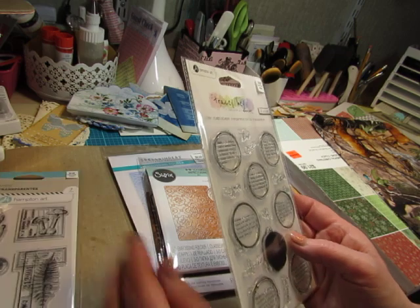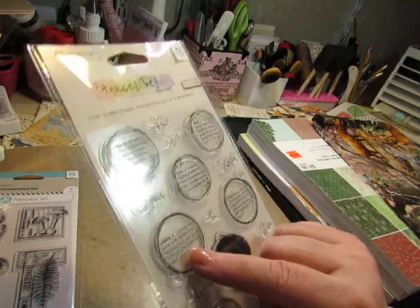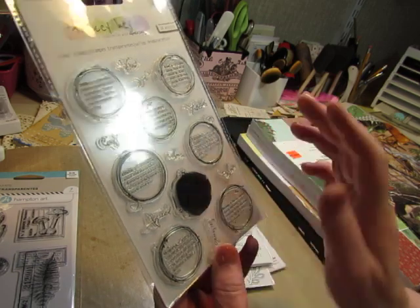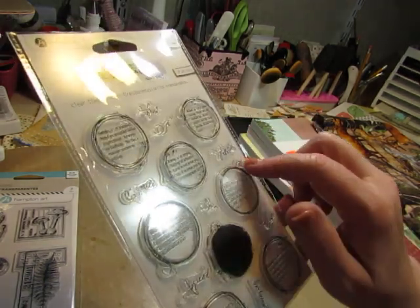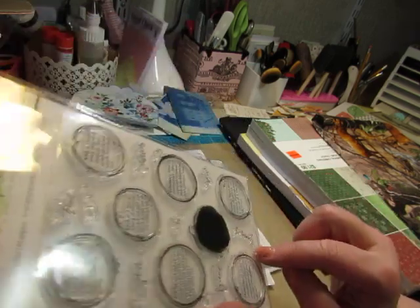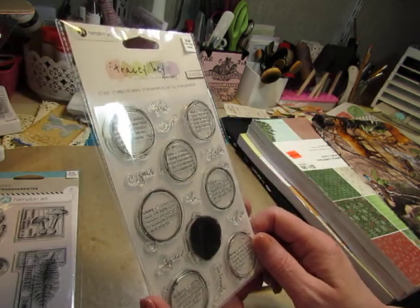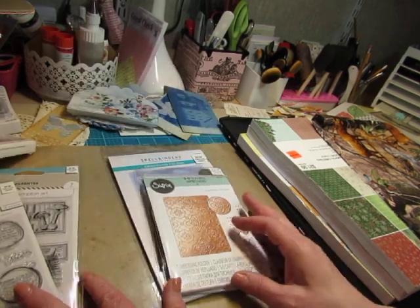And this has these little definitions in the circles for smile, love, kind, friend, fabulous, memories, and dream. And then you have this, you could stamp this in a light color and then stamp the definition circle on top of it. And then it has the little words too, and little squiggly things. Kind, smile, fabulous, love, friend, memory, and dream. I guess they're all the things that are in the definitions. So I thought that was really nice. I'd never seen either of those before.